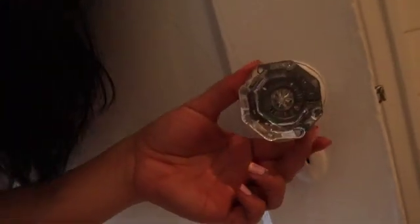Moving on. I am out of breath. Okay, let's go into the bathroom, my least favorite place of the apartment. Okay, so one thing I do like about this bathroom is these little doorknobs. Aren't they cute? Okay, going in.